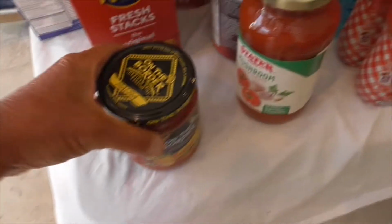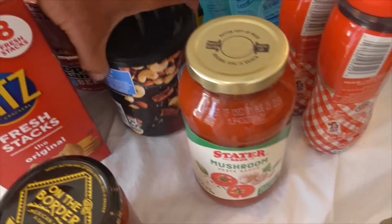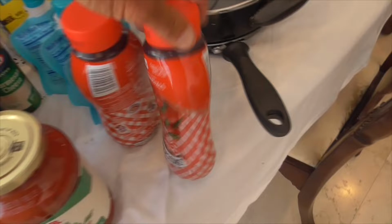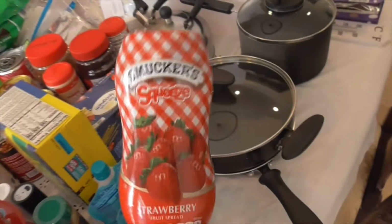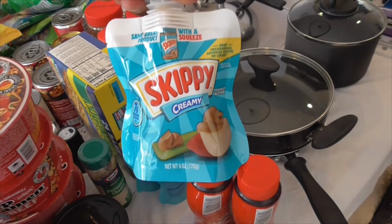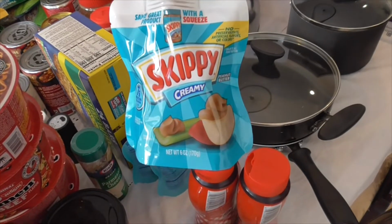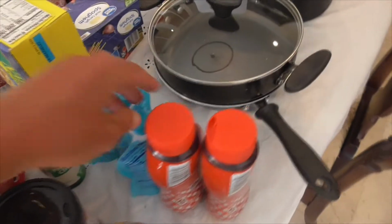We have a little salsa, some pasta sauce, more nuts and junk. Always get the squirt-on jam, okay? The squeeze jam. Always get that, and always get the squeezy Skippy. And the Jif had like salmonella poisoning, so we couldn't get Jif.